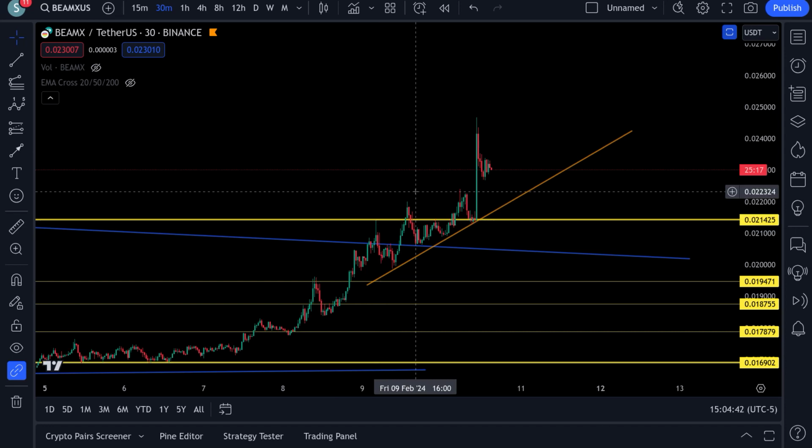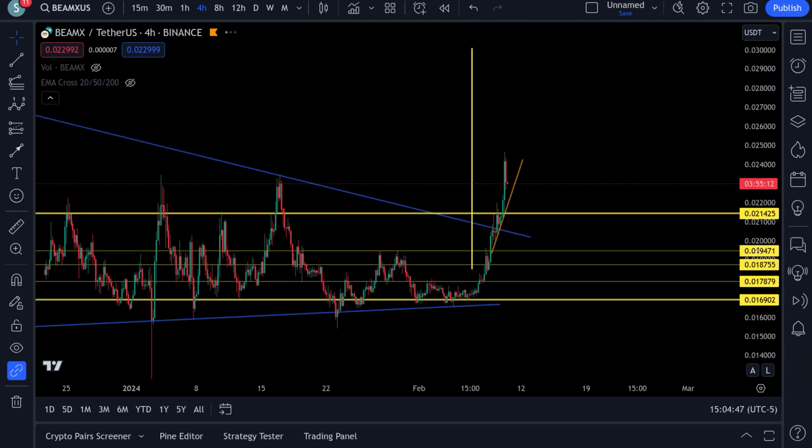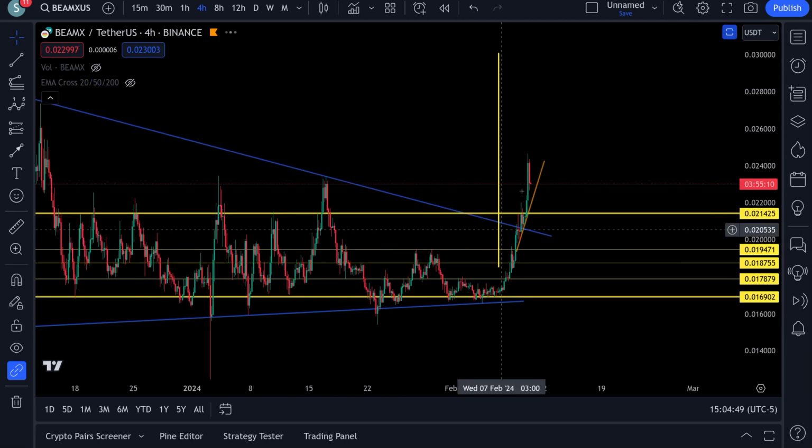Brian back here with a Beam update. All right, obviously we ended up breaking out here. We've been kind of calling this for quite a while now.